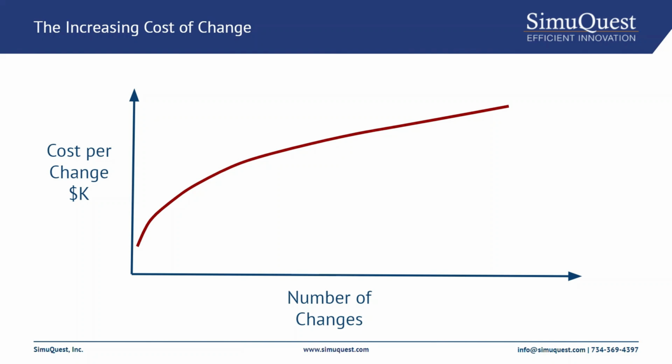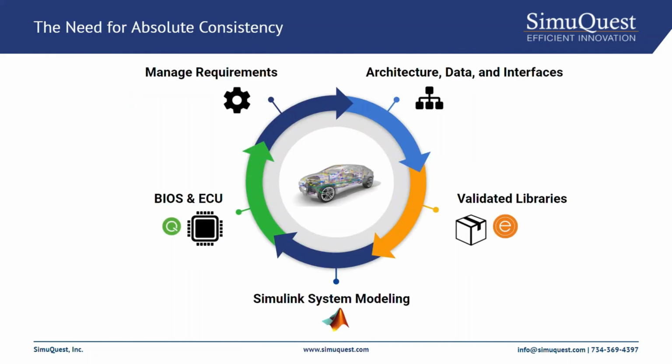So we have a dilemma. If this is true, how would Mahindra's challenges be met? How would they achieve a compressed timeline while allowing innovation of their own intellectual property for controls and diagnostics? And how would they do this without serious risk of software defects? So this leads to another important realization.